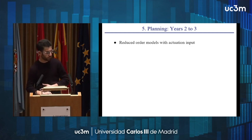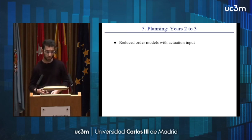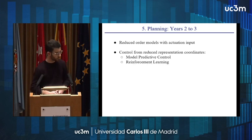And the planning for the following years is, first of all, to build reduced order models with actuation input. We need it in order to use the control inputs from the control algorithm. We want to test the control using that reduced representation as feedback from the system state. We will be exploring model predictive control and reinforcement learning.